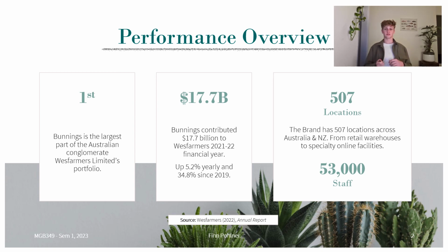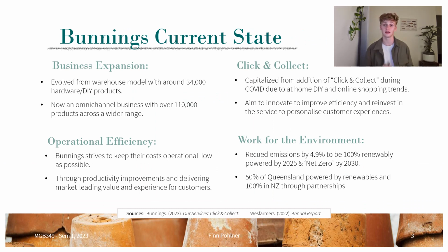They've got 507 locations across Australia and New Zealand, employing 53,000 staff in different retail warehouse situations and also online specialty facilities. So what they've got currently is some innovation and current state information. The business expanded 10 years ago from 34,000 products in a warehouse model through hardware and DIY products to now an omni-channel business model for over 110,000 products across a far wider range of industries and areas.